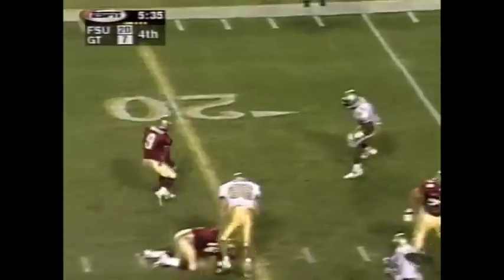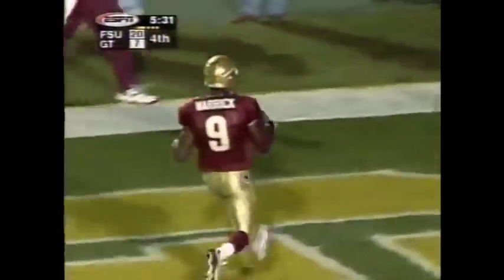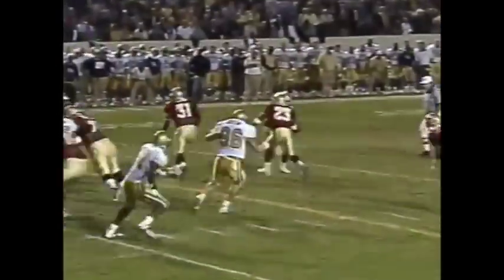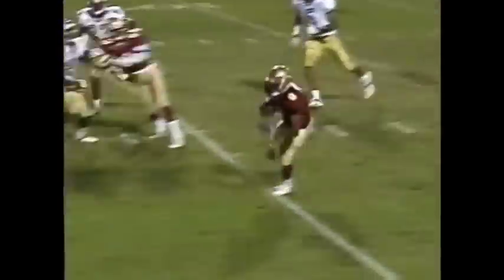Reverse to Warrick, gets a block from Winky. And the third touchdown of the night by Warrick. And then he came back with this reverse. Great move on Jesse Tarpin and in the end zone.